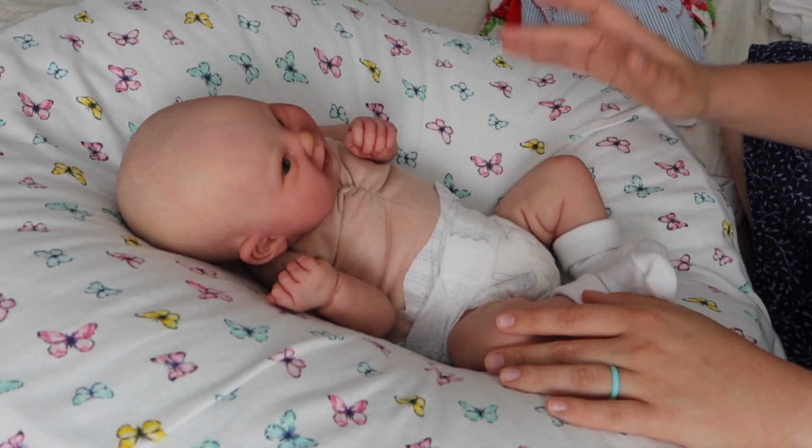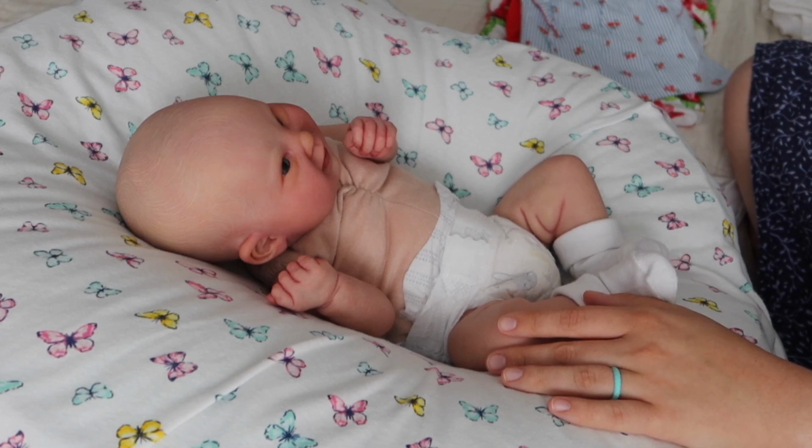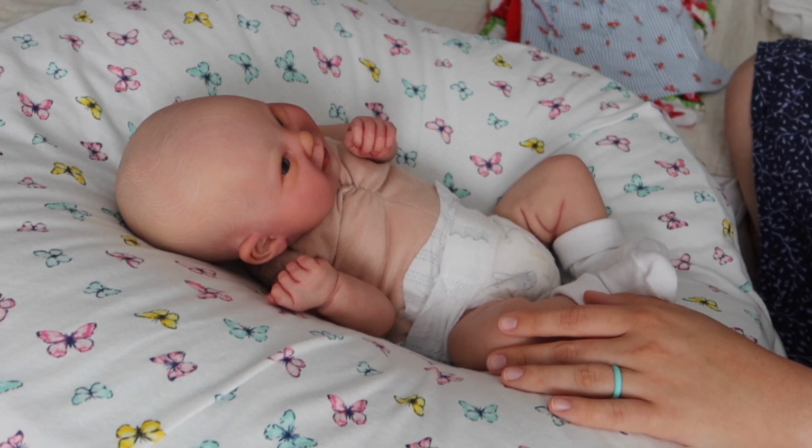And actually, when I was painting dolls, yes, I painted dolls for, I think, a little bit over a year. I actually did some custom orders. This was like 6 years ago now, so it's been a while.